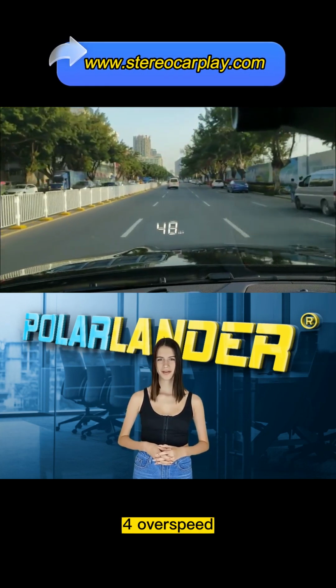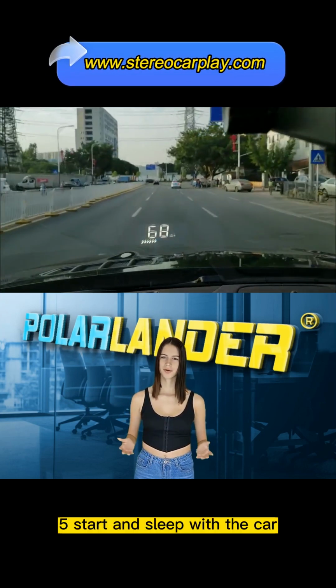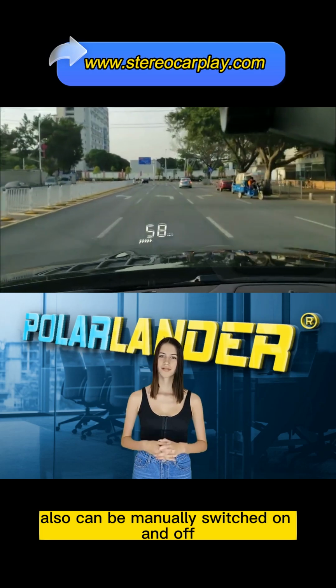4. Overspeed, low voltage, high water temperature alarm sound. 5. Start and sleep with the car, also can be manually switched on and off.